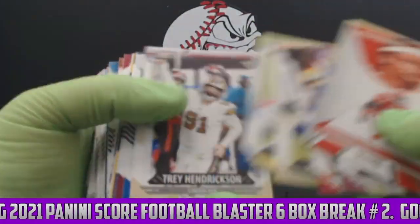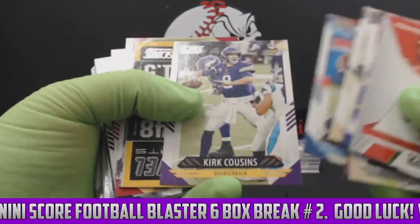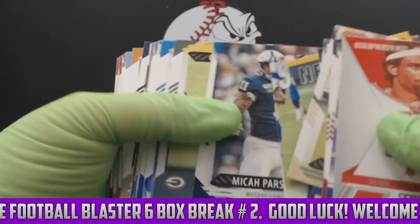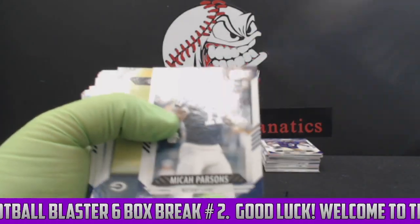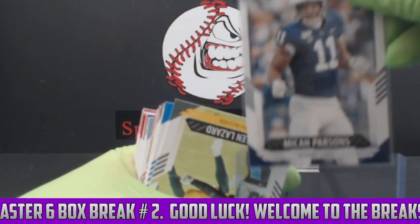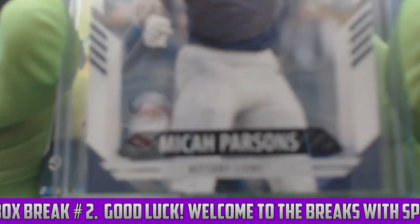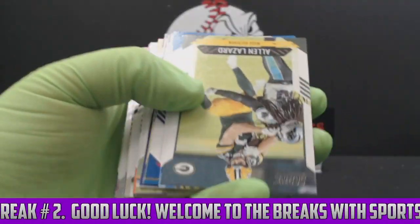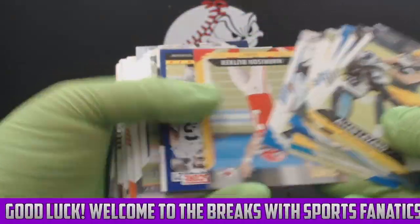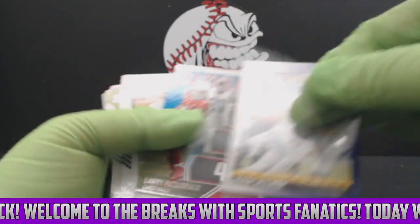Devonta Smith. Scary Terry, yeah. Scary Terry Tool. There's another Scary Terry there. Cool card there, next level. Aaron Rodgers, yellow. Panthers team card. Micah Parsons, there he is. Another Micah. Another Micah. Barry Sanders. There's another Zach Wilson. Zach Wilson's been all over this break.